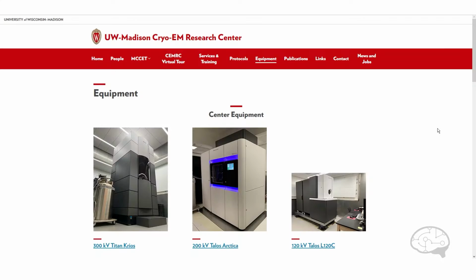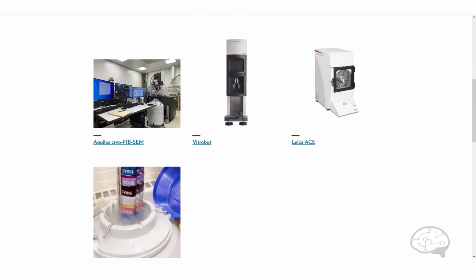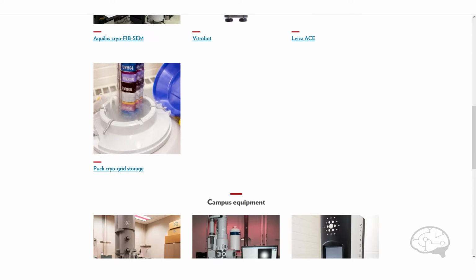And finally, the last major part of this service center network is access to high-end cryo-TEM instrumentation. We have a 300 kV cryo-TEM instrument called a Titan Krios. That Titan Krios is the state-of-the-art G4, which is outfitted with a cold FEG, a Selectris energy filter, and a Falcon 4 high-end direct electron detector. It's perfect for cryo-electron tomography.